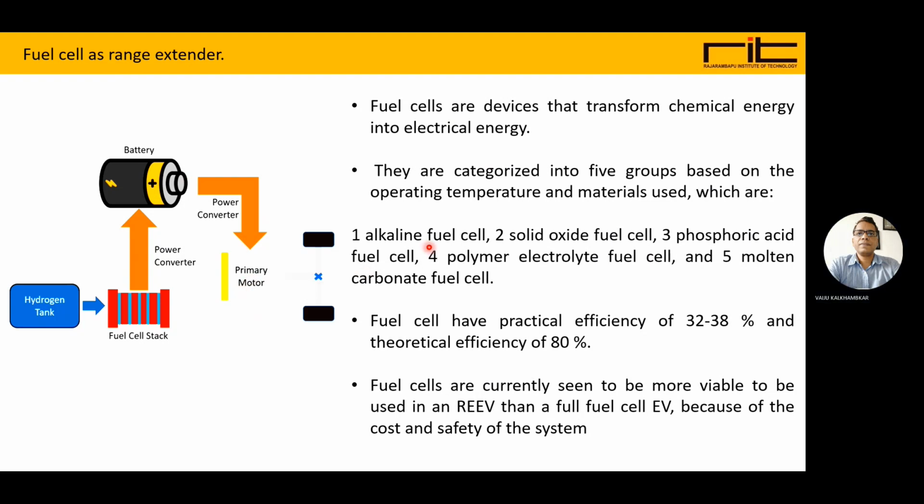Fuel cells are mainly categorized into 5 types based on the operating temperature and material used. The first is alkaline fuel cell, second is the solid oxide fuel cell, third is the phosphoric acid fuel cell, fourth is the polymer electrolyte fuel cell, and fifth is the molten carbonate fuel cell. Fuel cells have a practical efficiency of 30 to 38% and the theoretical efficiency is higher, at 80%.